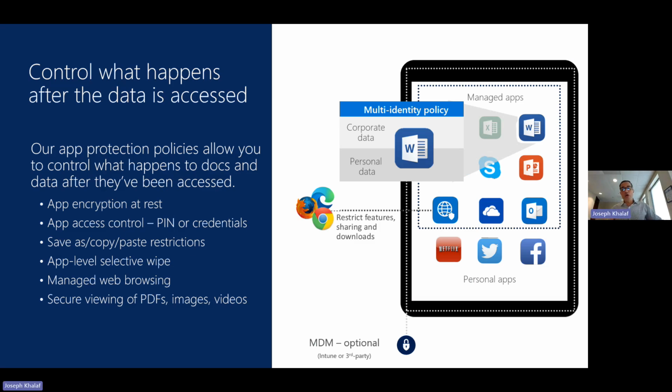So this is what I wanted to cover a little earlier. Control, and this is not specifically Intune, as I mentioned down here, it would require either a third party or an optional feature. But the point I'm trying to make is that Intune is going to facilitate that. Without Intune, it's very difficult to push that, which is, how do I control what happens to my data after it's accessed, after my users read it? What can they do with it other than read it, see it, and act if there are action items?